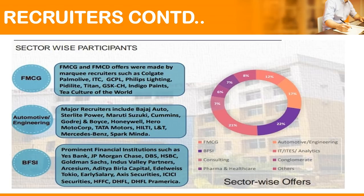FMCG, okay. Do we have any HUL out here? No. Do we have PNG? No. Palmolive, okay. Philip, ठीक है. Not that promising to be very honest. Automotive engineering, okay. Recruiters are pretty good. Alright, let's have a look at BFSI.